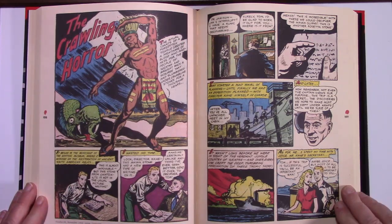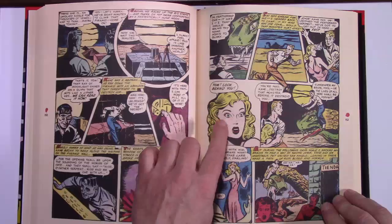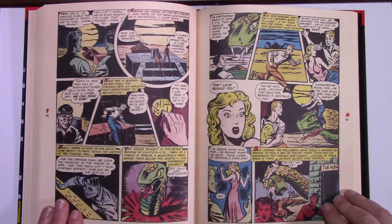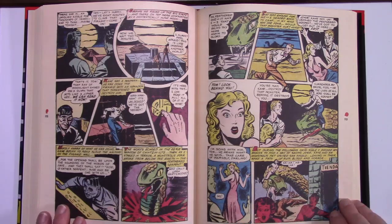The ritual chants of a forgotten tongue created a nightmare of blood and madness for the people of Yucatan, and brought back a scourge that had slumbered under crumbling stones for 1,000 years. The Crawling Horror. There's a Robert Webb girl right there. Tom, look behind you. And there's the serpent, eating some hapless victims.